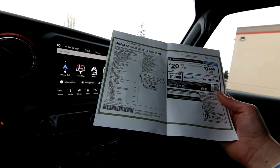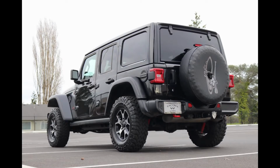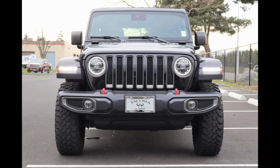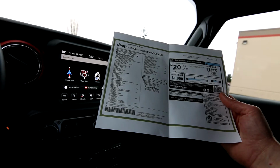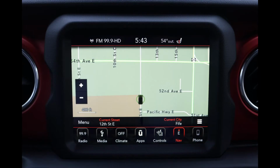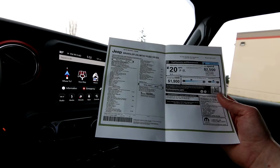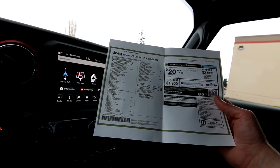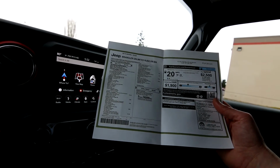$795, giving you a class 2 receiver hitch, 240 amp alternator, 700 amp maintenance free battery. LED lighting group was $995, giving you LED reflector headlamps, front LED fog lamps, LED tail lamps, LED daytime running accent lamps. The Uconnect navigation system, that was $1,595. Then we have the Jeep Active Safety Group, $895 for that, giving you Park Sense rear park assist system, blind spot and cross path detection.